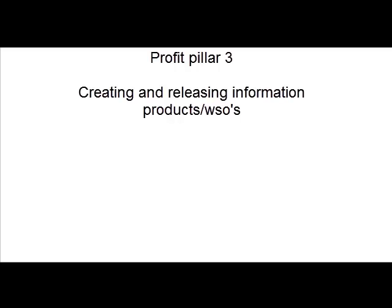So don't think that your first information product that you release into the marketplace is necessarily going to be a massive hit, because it may not always be the case. You see some people release a product and it goes crazy, and you've never seen them before, or they're brand new. You may hear stories about people releasing their first product ever and making $15,000. Yes, it does happen, but it's very rare. It hasn't ever happened to me.